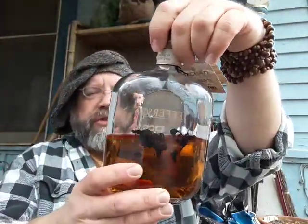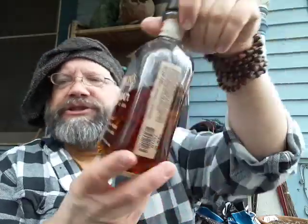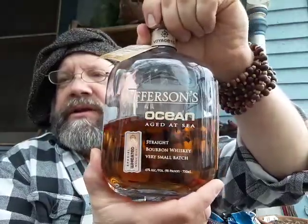So I've tasted things that are well worth the price on that cheap end of things, and that's what I'm kind of used to my flavors being. So I will defend some on my end that I think are better, but this is awfully good. This is awfully tasty. Give it a try. Tell me what you guys think, as I've rambled on way too long. Jefferson's Ocean Aged at Sea Straight Bourbon Whiskey, very small batch. There we are. If I can get it to where you guys can read it.